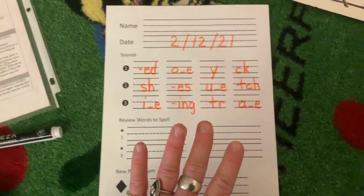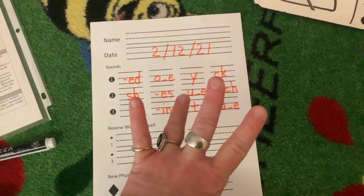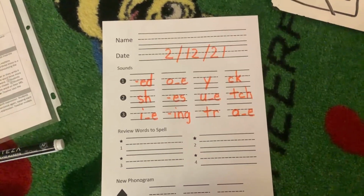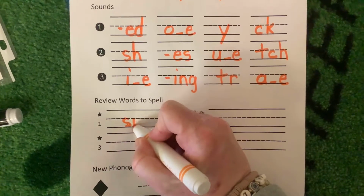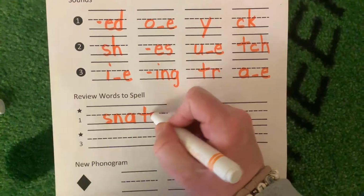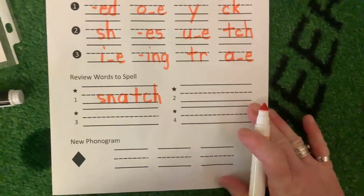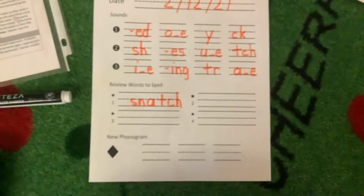Our first word is snatch. Ready? Snatch. Four sounds, but six letters. Snatch. At the end of a one-syllable word, after one short vowel, ch is spelled T-C-H. We don't snatch things, do we? That would be rude.